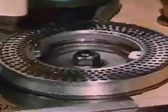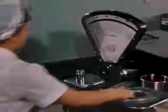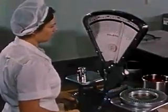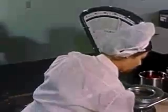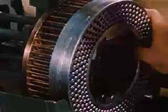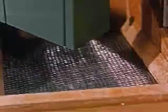The disc is weighed, and the weight and the batch number recorded by the operator. Thus, we see another step in the rigid control exercised by Nutrilite products. The filled disc is now returned to the machine for capping of the capsules, and the finished capsules are ready for packaging.